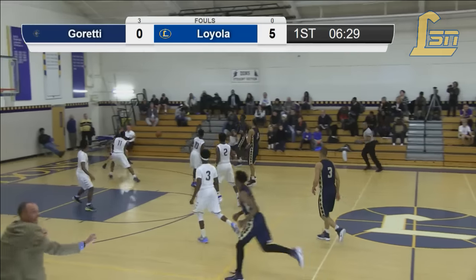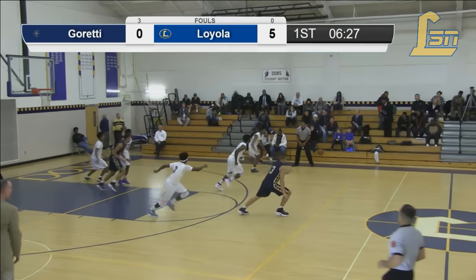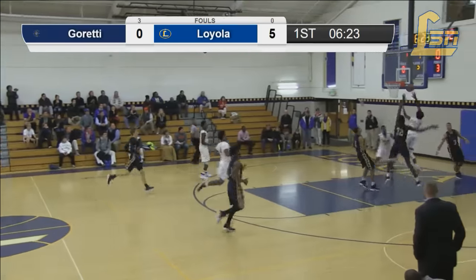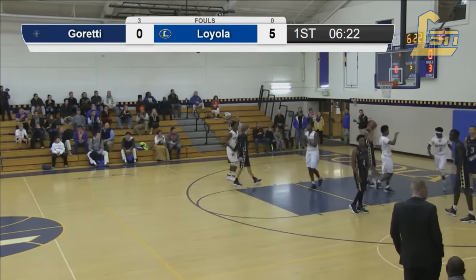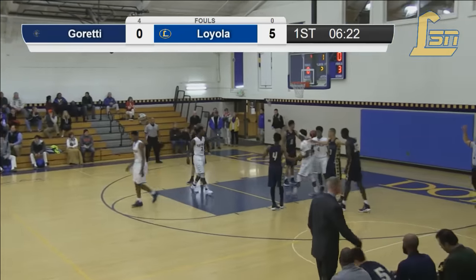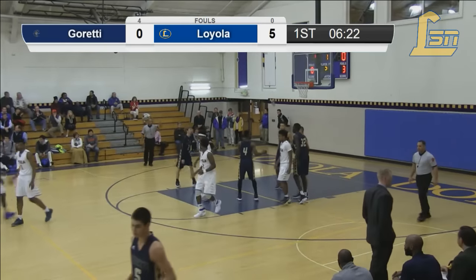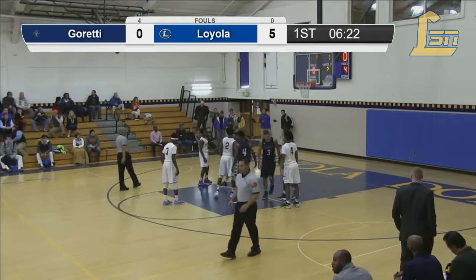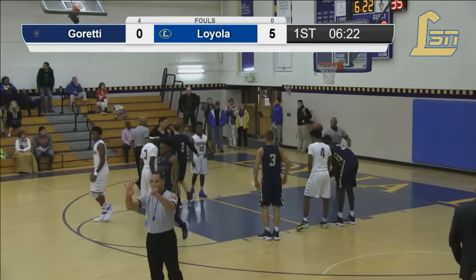Loyola showing a bit of a half-court press to start this game. Nake in transition. Finds Watson. Watson drew the foul, unable to finish, but he will go to the line for 2. Loyola has come out with a very high energy, fast pace of play, and if you're Coach Diwali early on, you really got to like what you're seeing so far.